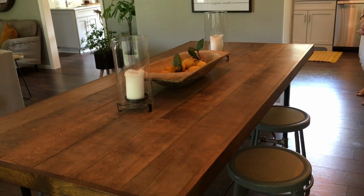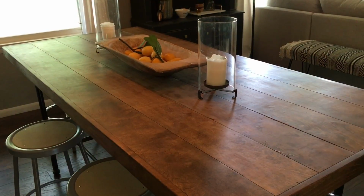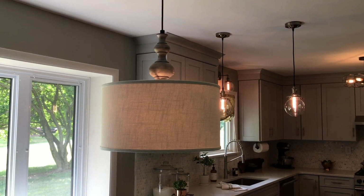A conversation piece in the living dining area is a table Richard originally made as his wife's design work table. Now used as a dining table, its legs, made of industrial pipe, complement the look in the kitchen.